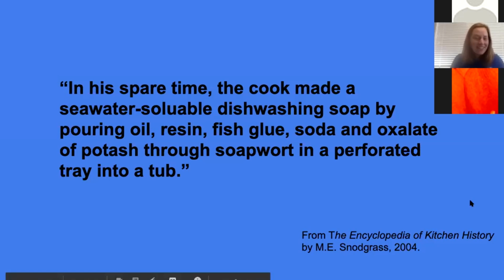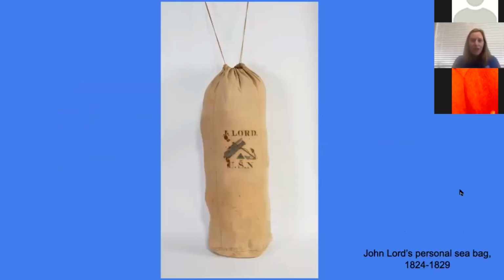After you wash your dishes, there's another thing left that you have to wash, a chore that we all have to do: wash your clothes, do your laundry. And so on the ship, this was basically your USS Constitution equivalent of your laundry basket, which was your sea bag.